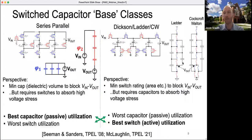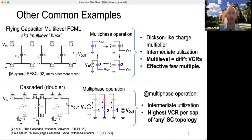On the other side, we have topologies like the Dickson, Ladder, and Cockcroft-Walton. These three topologies, and really all their derivatives, are based on the same switching network, just with the switches and capacitors configured slightly differently in some cases. The benefit of this set of topologies is that it has the minimum switch voltage rating needed to block the difference between Vin and Vout. Sorry, I have a radiator going off in my office that happens every day at this time, so you'll hear some banging for about 3 minutes, and it'll be over. But the Dickson, Ladder, and Cockcroft-Walton have the best active device utilization, the best switch utilization. We see this type of trade-off manifesting in a lot of ways in these topologies.